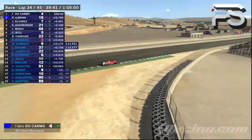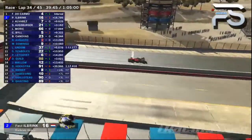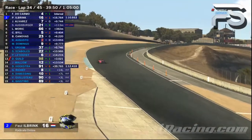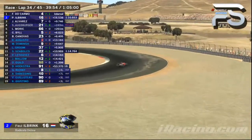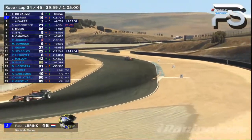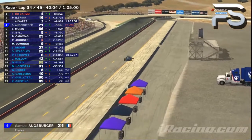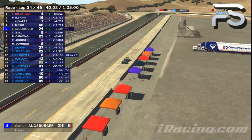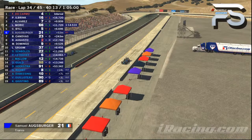Paul Ilbrink shown quicker than Do Carmo, about a tenth of a second quicker, so he's going to be gaining on Do Carmo anyway. And the interval is now shown as 16.6 seconds, but it's not going to be enough for Do Carmo to retain that lead when he gets back out of the pits. Samuel Augsburger now in the pit. He's in from the fourth position, and he'll lose that to Morich, and I'm fairly sure he will also lose it back to Cedric Bill.